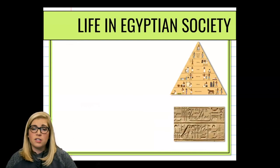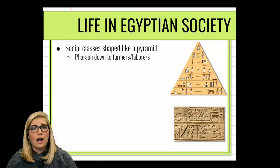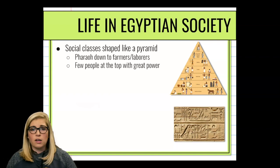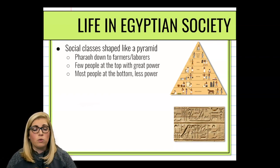Life in Egyptian society did develop social classes, and ironically enough, it was shaped like a pyramid. Go figure. So at the very top, you had the pharaohs, and it went all the way down to your farmers and laborers and your slaves. Like a pyramid, there were very few people at the top, where a pyramid would be narrow and pointy and very small, and those people at the top had a lot of power. And then as you went down the pyramid, you had more people, and they had a little bit less power, a little bit less, a little bit less.